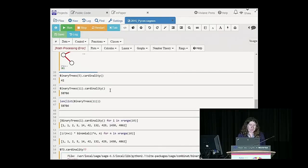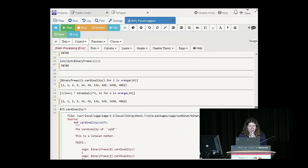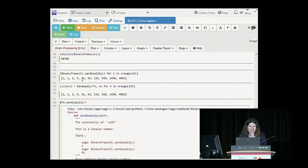And here I am, binary trees of size 11, cardinality. So the truth is, it doesn't create all the binary trees here. It's cheating, because there is a nice formula to count the number of binary trees. Here you can see, I just count the number of binary trees for sizes below 10, and it gives me this list of numbers. And when I have this list of numbers, then I can try to figure out the formula. This one is easy because it's a really well-known one. So when I see it, I say, oh, that's it. It's called the Catalan numbers for those who are interested, and they're like magical numbers in combinatorics.